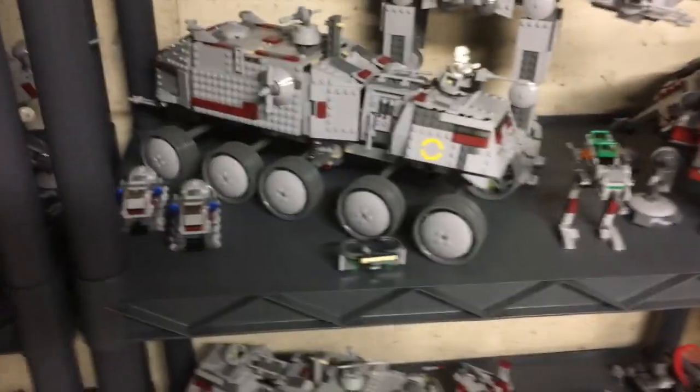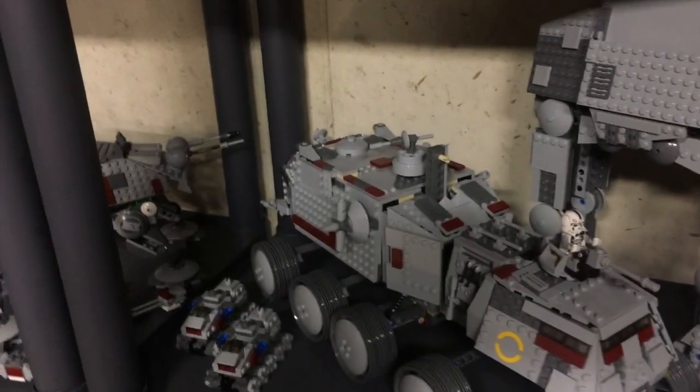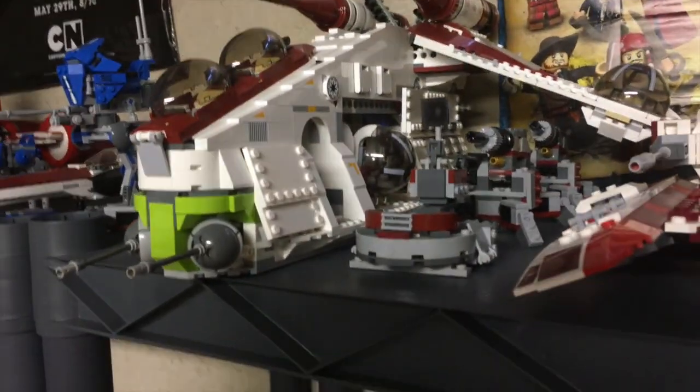Let's move on to number 1, guys. Even though most of you are going to click off right now, since you already know what it is, let's just get right into it anyway. My number 1 pick is the Republic gunship, guys.